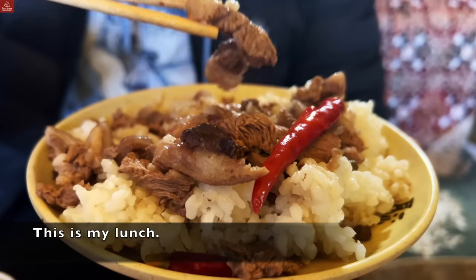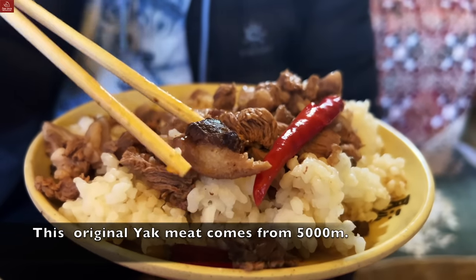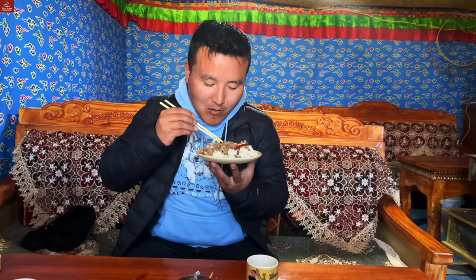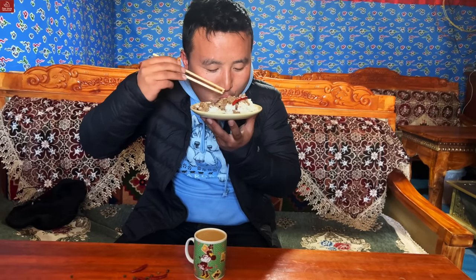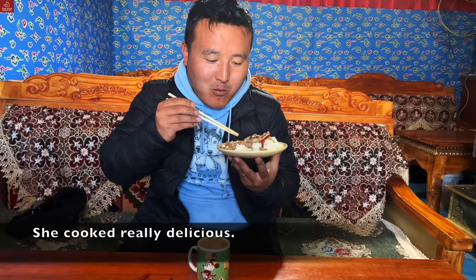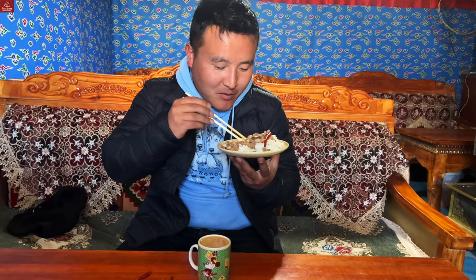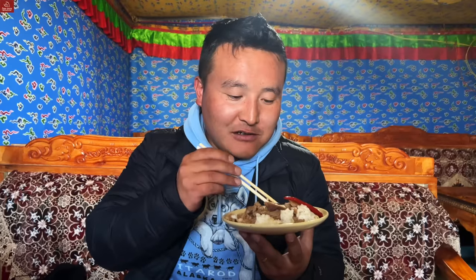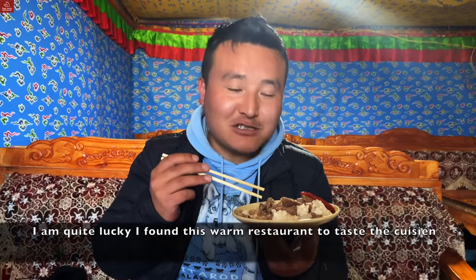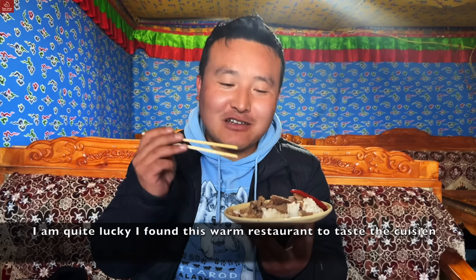Here comes my lunch. See, that's original yak meat from 5,000 meters. She cooked it really tastefully. I'm quite lucky that I found a really warm restaurant with such tasty, typical Tibetan yak meat lunch.